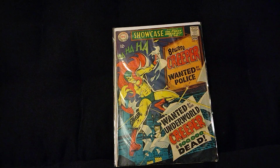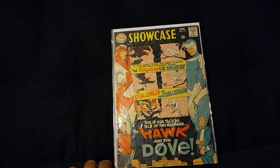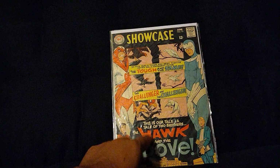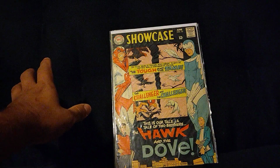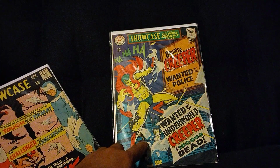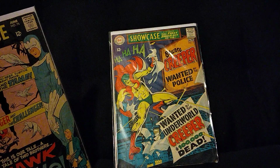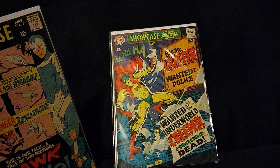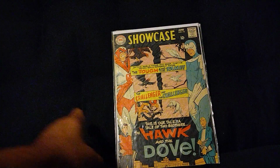Next up, Showcase number 75, first appearance of Hawk and Dove. When it comes to this one, I paid $20 for it. It is on the lower end, maybe somewhere between a 3 and a 4.5. This one I paid $30, which for me is way more than reasonable, considering how most people ask anywhere between $50 to $80 depending on condition, and most of the time it's always raggedy. But I was happy just paying $30 for it.